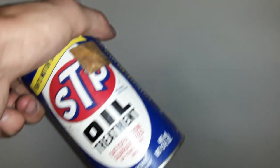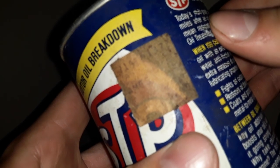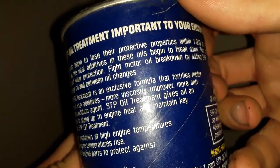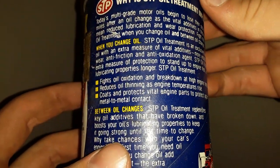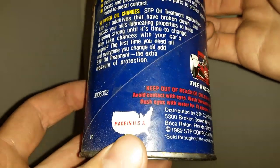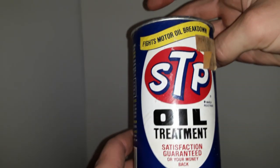The next product I have here is oil treatment. And that years ago looks like it sold for $1.47 or $49. Copyright 1982. Here's a second one of those. It's identical.